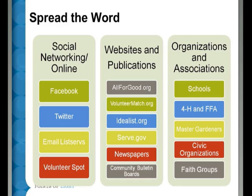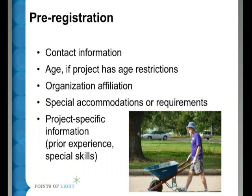So as you're getting the word out, we suggest that you have people pre-register. Whether they're coming for one day or they're going to be there one day a week for the rest of the year, you need some basic information on them. So you want their contact information. You probably want to find out their age, particularly if you have age restrictions, or at least have a box that says, I am over age, whatever your restrictions are. If they're coming with a group or from a business, you want to find out their organization affiliation. Also find out if they need any special accommodations or requirements.